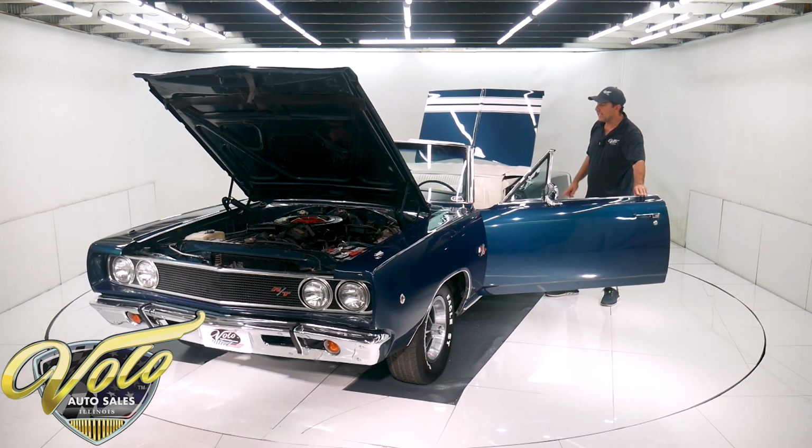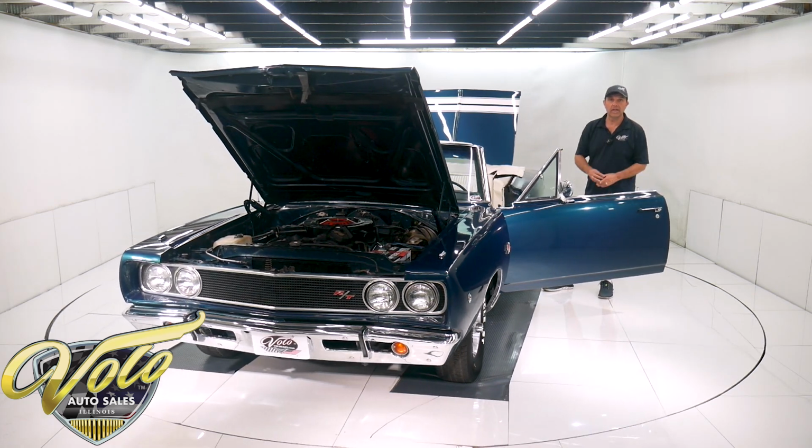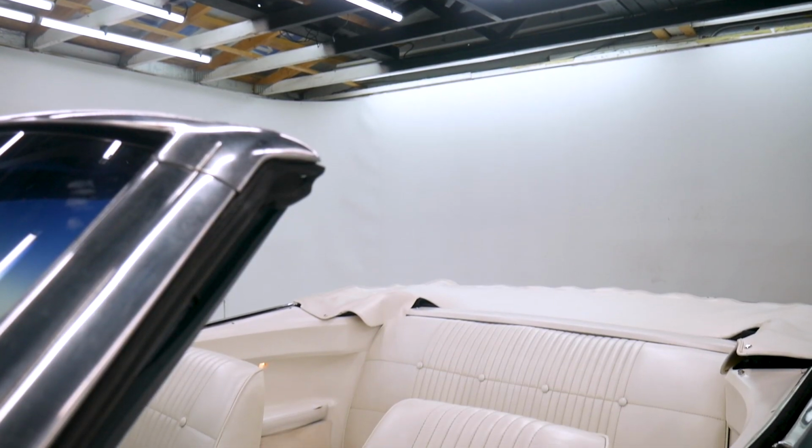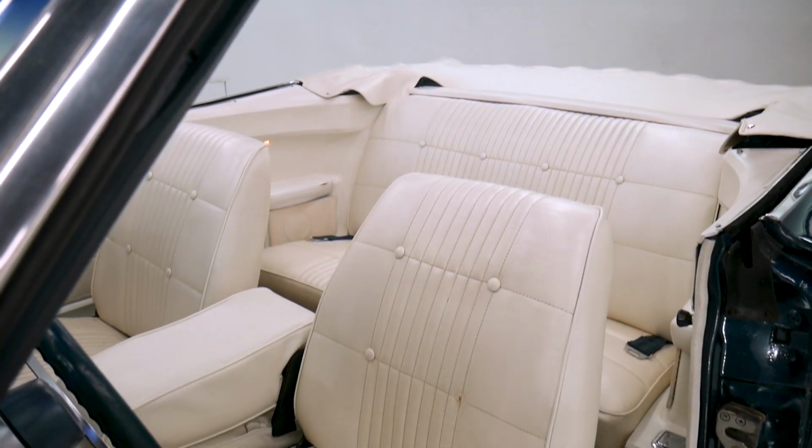These are actually bucket seats, and it has the buddy cushion in the middle. It's a fold up and fold down armrest, so you fold it up if you want to put the third person in the middle there.